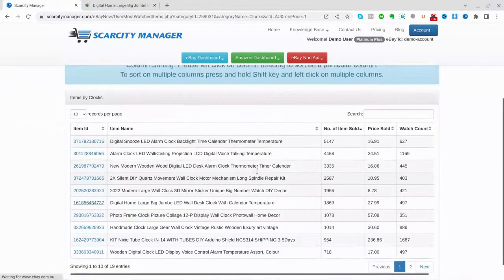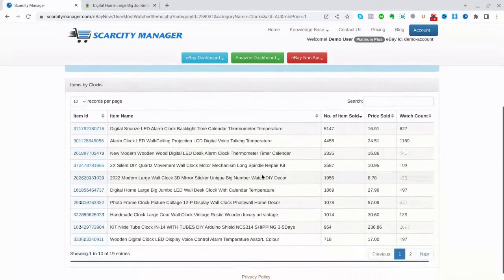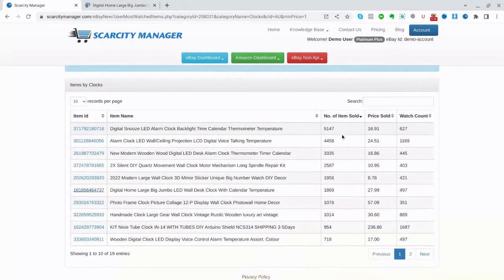So that's a great item to look at in the niche category of clocks. Now you're free, of course, to go ahead and look at any of the other items that might be of interest to you and see what other little gems might be there. For this one, we just wanted to point out this particular listing here. Okay, let's go and look at the next category or niche.